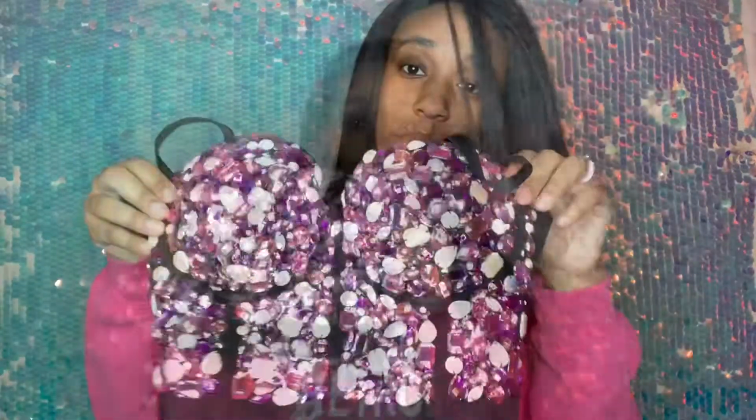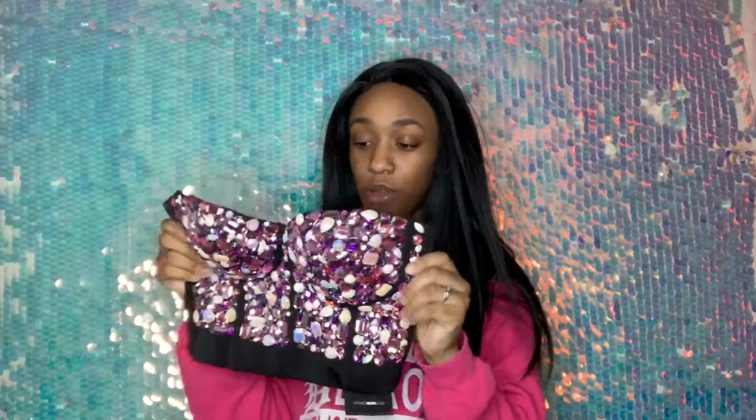First thing I got, this bustier top, size reference. This is an extra small. And it just has the clamps on the back. There's a lot of them. Looks like this. This was originally $40. And this one was 13, like 12 something.